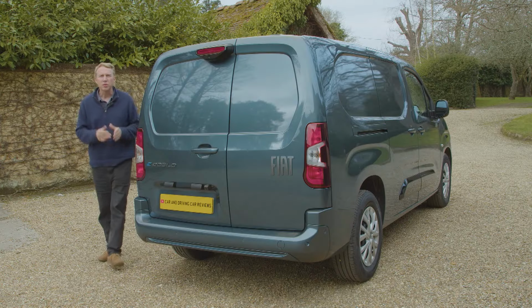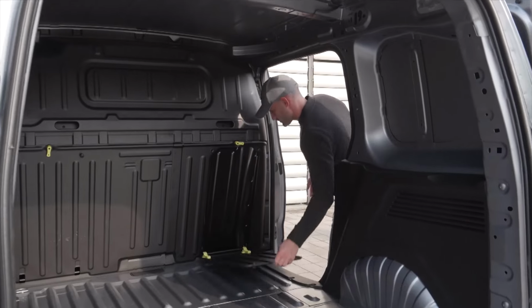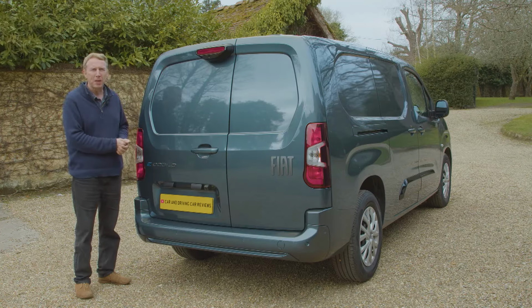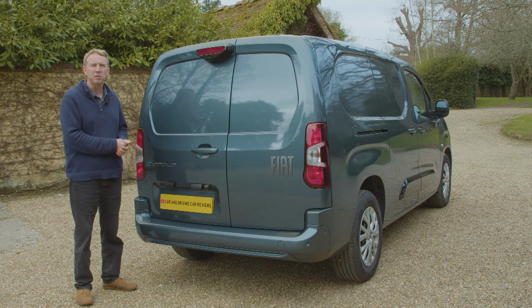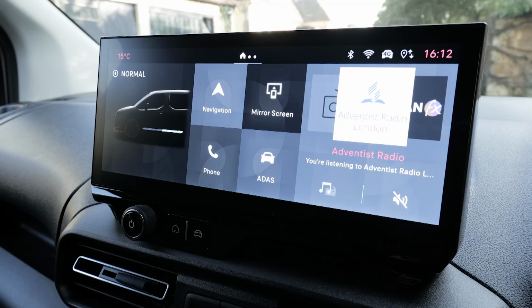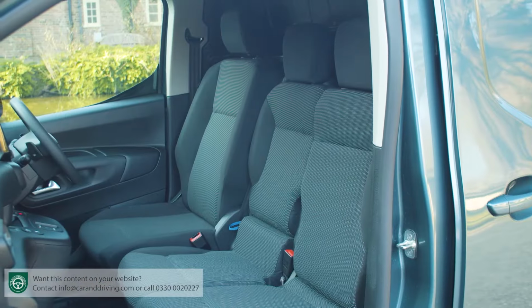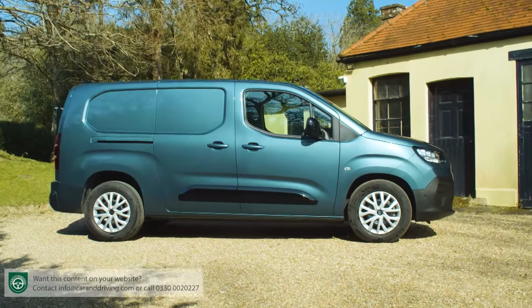Try though to stretch at least as far as mid-range plus trim, because you have to do that to get the key practicality feature that Fiat fits here, the load through bulkhead hatch that allows you to push long items through from the cargo bay into the cab. Plus trim is also the starting point for the key interior improvements Fiat's made with this updated model, namely the addition of a 10-inch digital instrument cluster and a 10-inch central touchscreen, the latter replacing the smartphone station that you get with base spec. Plus trim also gets you a centre multi-purpose seat in the front bench and a black painted finish for the side protection panels.